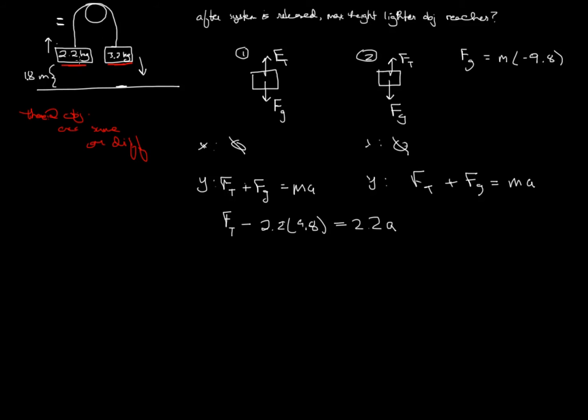So what about here? Are the accelerations going to be the same for both of these objects, or different? Well, they're both attached by a string, so the magnitude is going to be the same, because if this one is falling really quickly, then this one has to go up really quickly. But since this is going up, that's a positive value, and since this is going down, it's a negative value. So by default, they're actually different. This is A1 and this is A2.